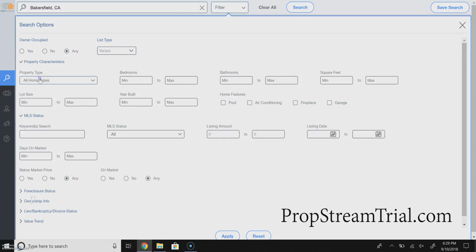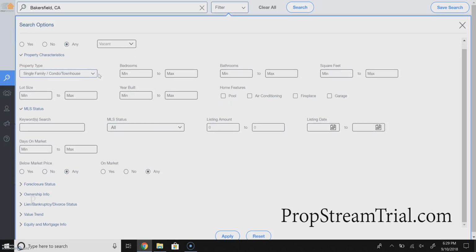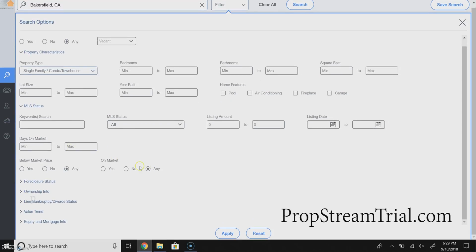We click vacant, property type. I want single family. Condos are good. If you live in a good area with condos, that could be a good deal source. Go here on market. No, I don't really pursue things that are on the MLS.